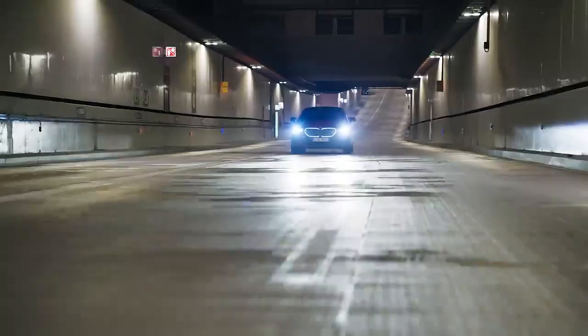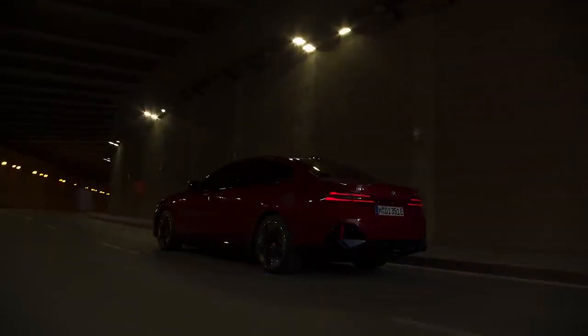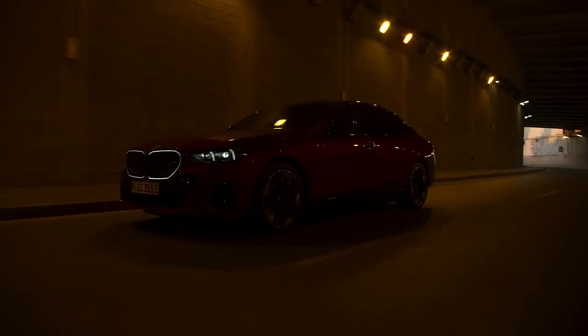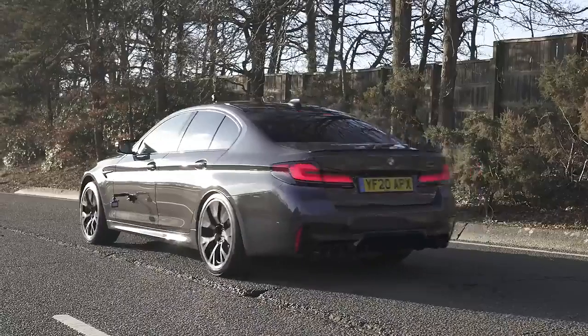But what about the i5 M60? Well, even though it has almost as much power as an M5 Competition and more torque, it's actually a bit slower. It does 0 to 60 miles an hour in 3.8 seconds. Though based on my experience with BMWs, they tend to accelerate faster than the manufacturer's claim.